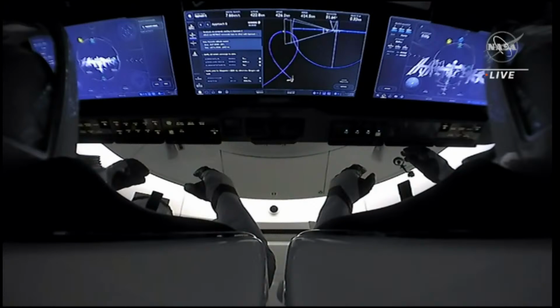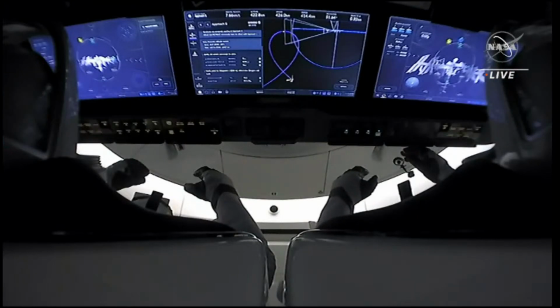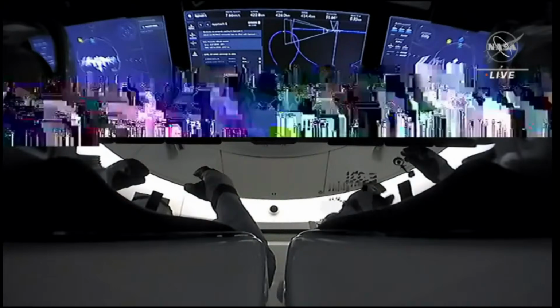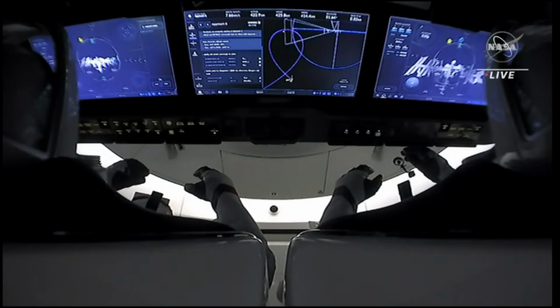Now, as we swing up in front of the station, you're starting to see more features, including some of the solar arrays. Each of those arrays is about the size of a basketball court. And those arrays will provide enough power for all of the equipment on board the International Space Station, including communications and navigation, and environmental control and life support equipment, as well as hundreds of experiments throughout the orbiting laboratory.